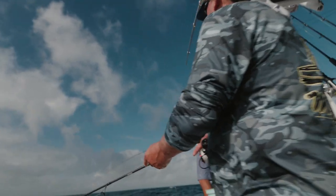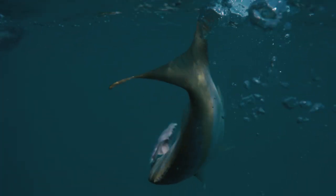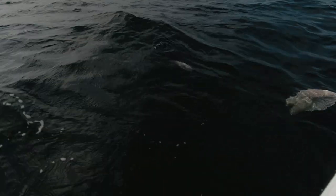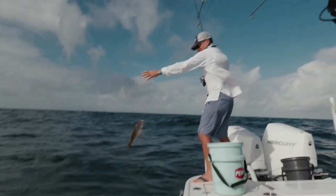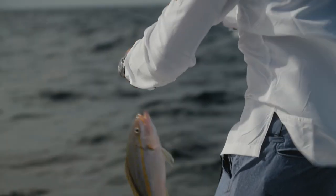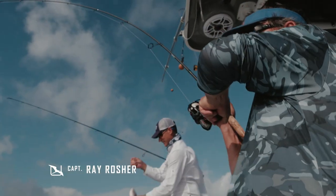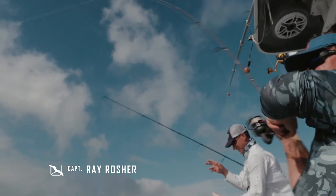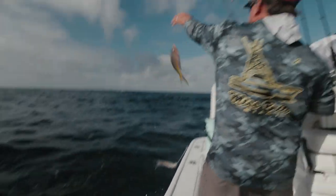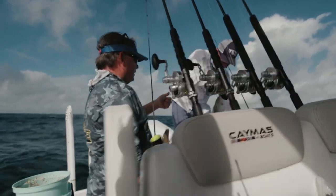There you go. Okay, looks like a nice yellowtail. It's a good one. Oh yeah. Looks like we're eating good tonight. Maybe we're not moving. Yeah. Sometimes you gotta wind them fast because of the sharks. Tunas. Oh yeah. Double header.